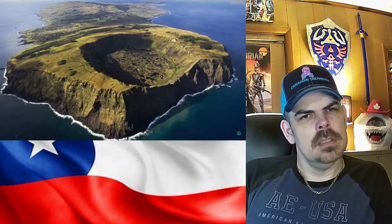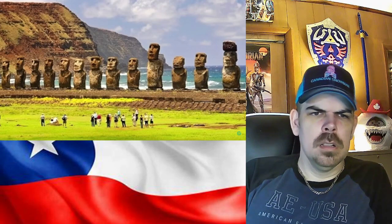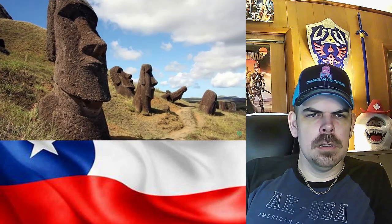Salas y Gomez is uninhabited, boring, and doesn't really have anything. Easter Island is the moneymaker. Easter Island is like the Hawaii of Chile. World famous for being one of the strangest places on Earth with petroglyphs and ancient unexplained moai statues created by the ancient Rapa Nui peoples that adorn the entire island.